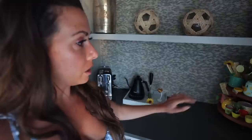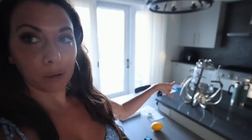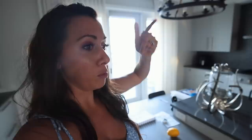So good. And then I'm gonna pour some lemons into the octopus canister right there, clean the kitchen, and then finish the bar cart. And this movie is super good. I love it.